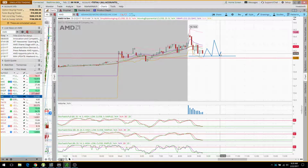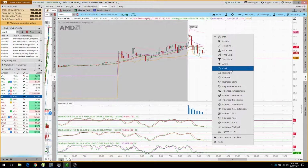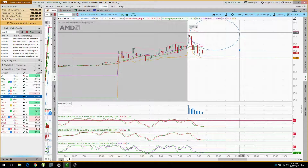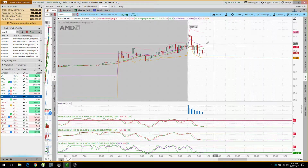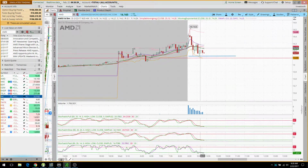But anyway, the moral of the story is I'm going to stay in this position because it looks like there's a cup being formed, and a cup is just like this little thing forming here. So it should level off like this and start heading back up. I'll wait and see, but typically what ends up happening is that it gets a cup and then a handle like this, like a J hook. So I'll have to wait and see how it develops.